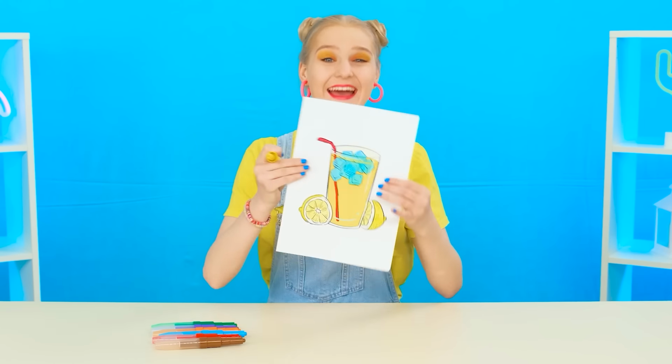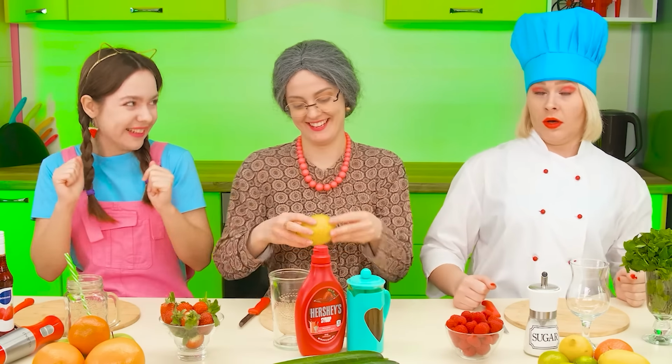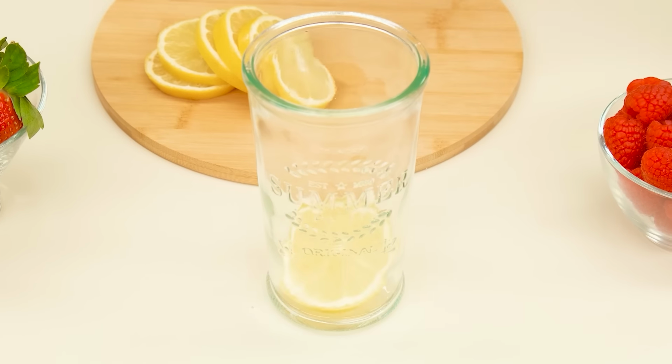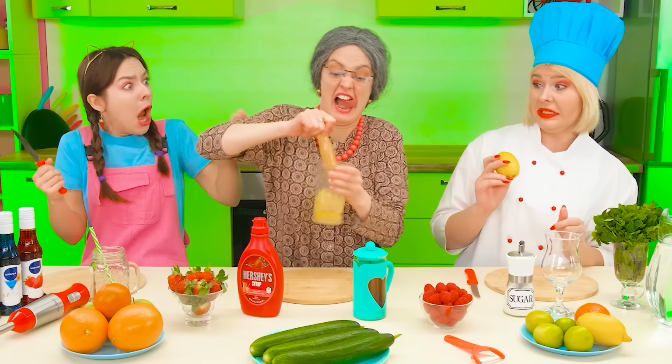Thank you! I wonder what awaits our participants at the first challenge. Wow, is that lemonade? Looks like Grandma can't wait to start cooking. She starts cutting the lemon into neat slices like this. We put them in a large glass, a little sugar. Whoa, take it easy, Grandma. What did these lemons do to you?